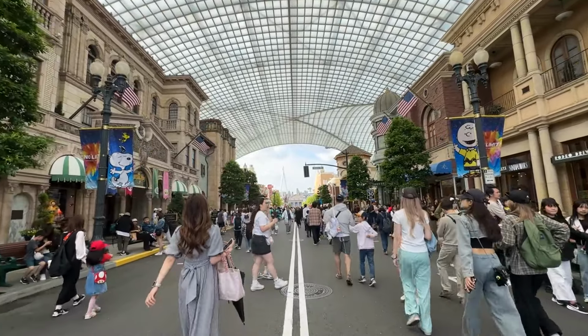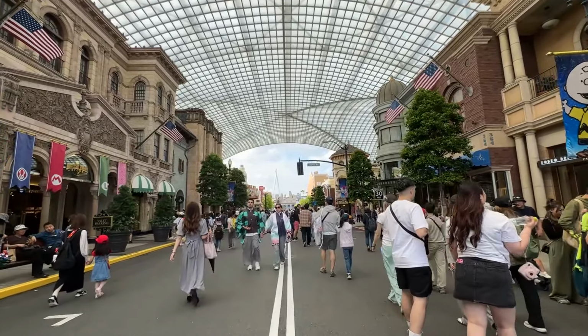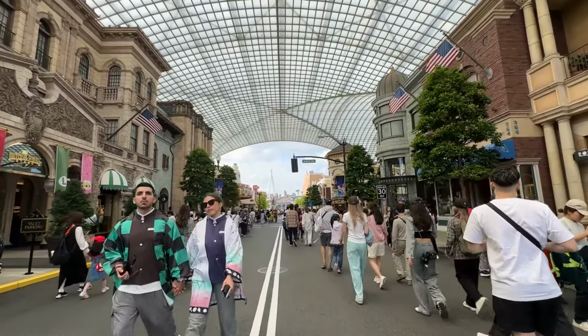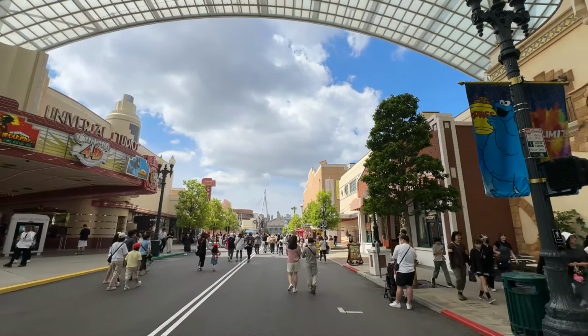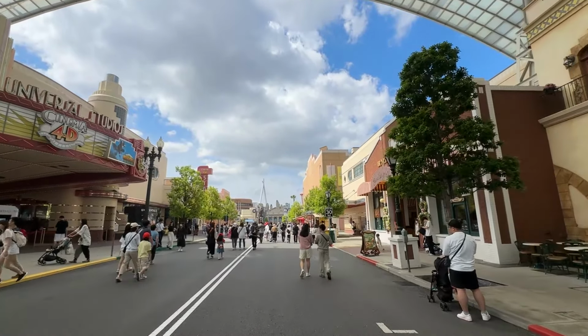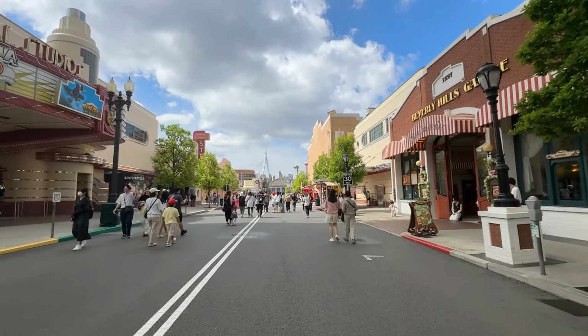After that, I highly recommend adding your ticket to the Universal Japan app because of how some of the lands and the rides work here. This park is the birthplace of Super Nintendo World, and Hogsmeade is here as well, the Wizarding World of Harry Potter, and those 2 areas require timed entry.